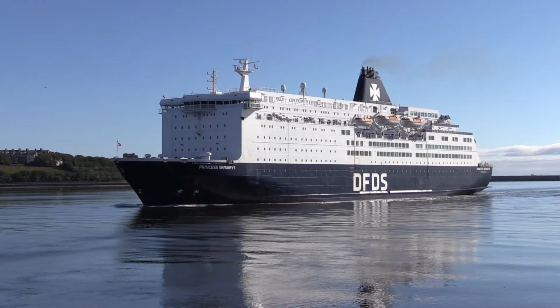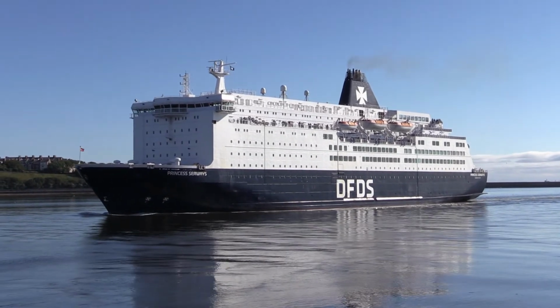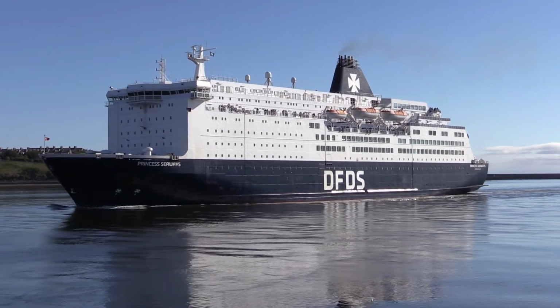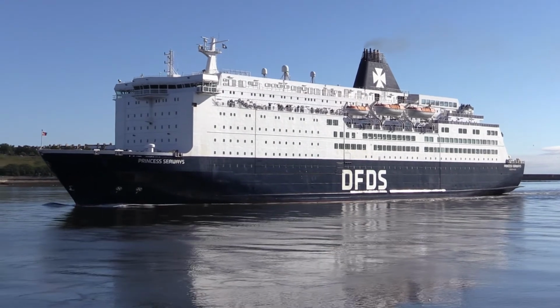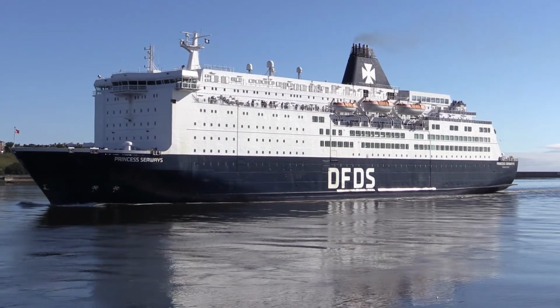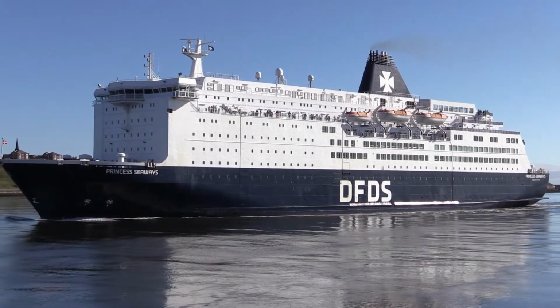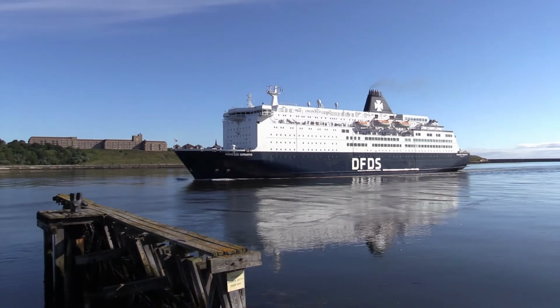Princess Seaways and King Seaways are pilot exempt, or they were. I'm not too sure whether they still are, on the grounds that they regularly visit the river on a daily service between North Shields and IJmuiden. They recently returned to the river after a shutdown due to the coronavirus outbreak.